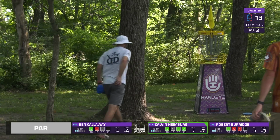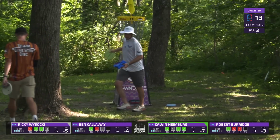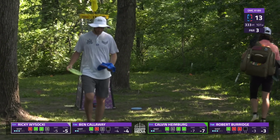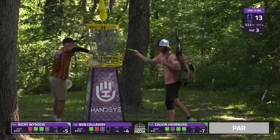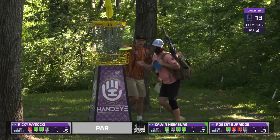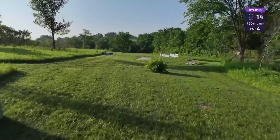Ricky sticking it high in the chains for his 3. Yeah, and just 23% of the field carding the birdie on this one, showing you it is a pretty tricky line to access. That's definitely something I appreciate when a short par 3 is both fair but challenging.